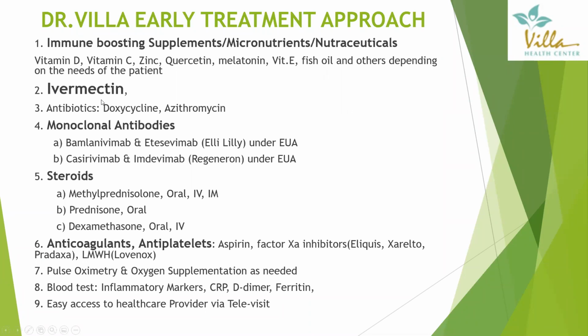Again, I use the ivermectin. I'm using now between 0.2 to 0.4 milligram per kilogram. And right now, I'll tell you, the cases have declined considerably, and a lot of my patients are already vaccinated. But what I am seeing, it's not a lot yet, but the younger people coming in, after the vaccination they are getting infected. And I think it is the variant.